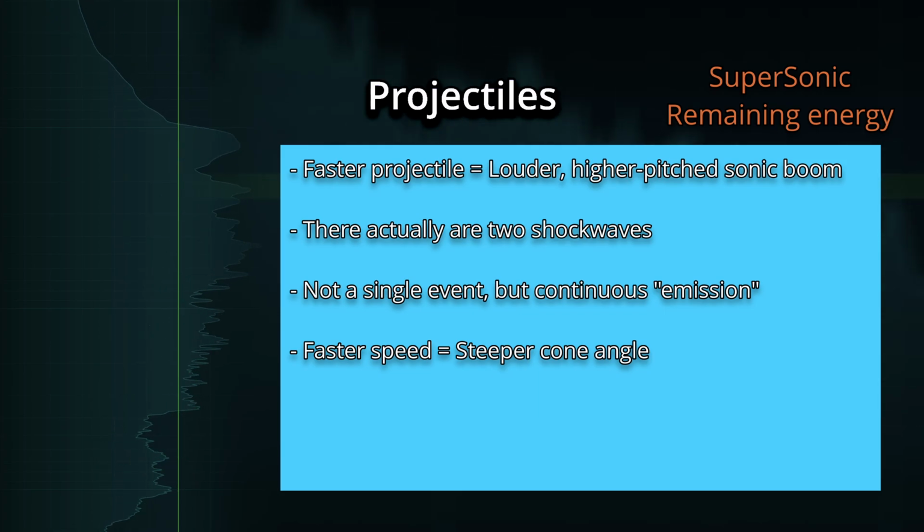Alright, so far we've talked about what happens if a supersonic projectile passes you. But there are two other interesting scenarios. On the one hand, the projectile could become subsonic on the way towards the listener. On the other hand, the still supersonic projectile could impact before it actually reaches the listener. What happens to the bullet crack?